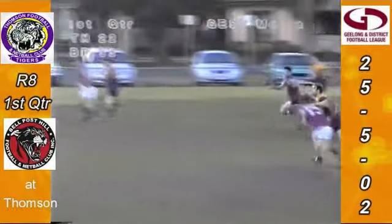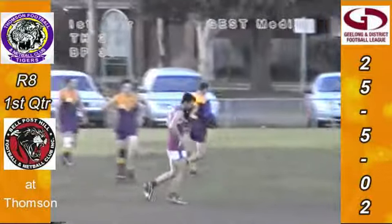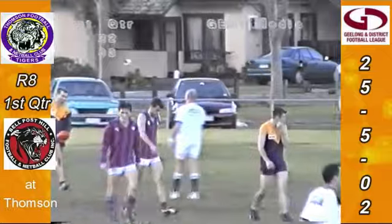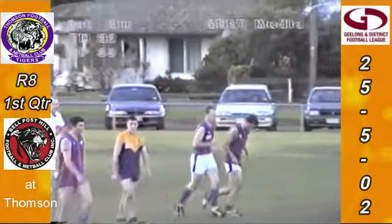Draw a player. Handball over the top to Armstrong. It sits for him on the siren, but the siren has gone. He was running towards goal, and it is quarter time. And it's Bell Post Hill 5-2-32. They lead Thomson 3-4-22 by 10 points.